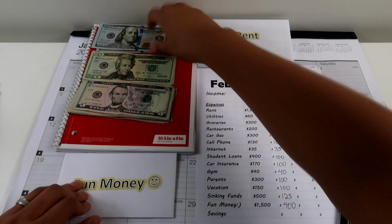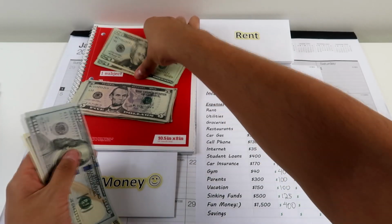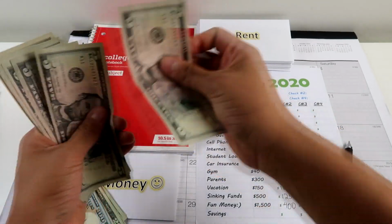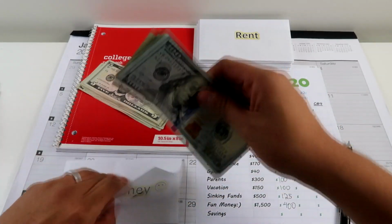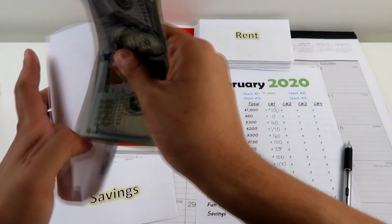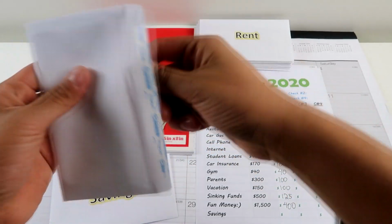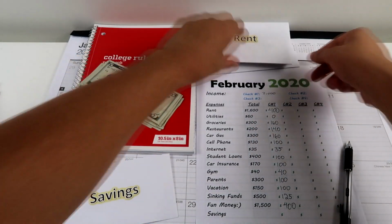So again, for fund money, we are going to be putting $400. So we have 1, 2, 3, 20, 40, 60, 80. So this is 380. So 5, 10, 15, 20. So we have $400 right here. And let me put it away. So again, those $1,500, myself and my wife, we basically divided up. So she'll get $750, I'll get $750, and that's basically it. Okay, so I'll put it there.